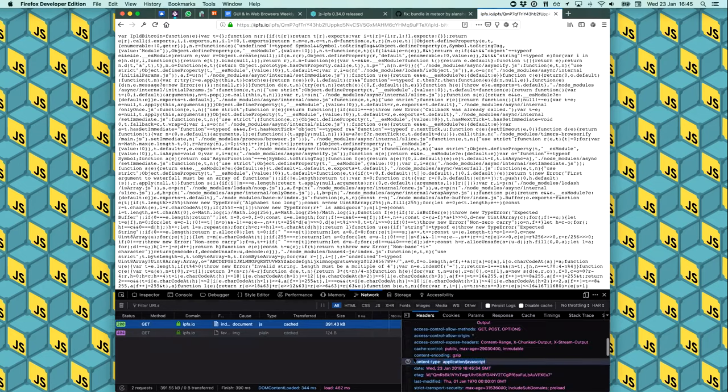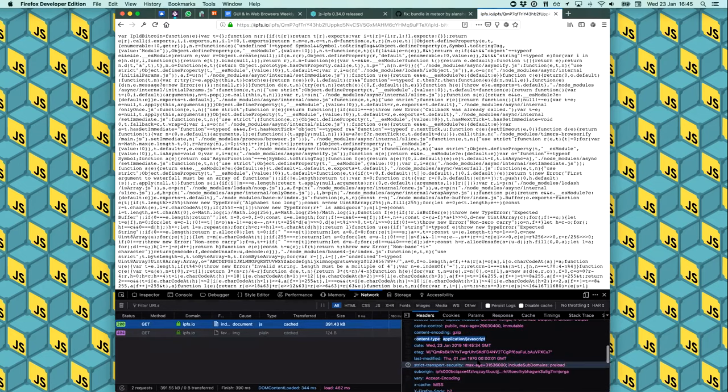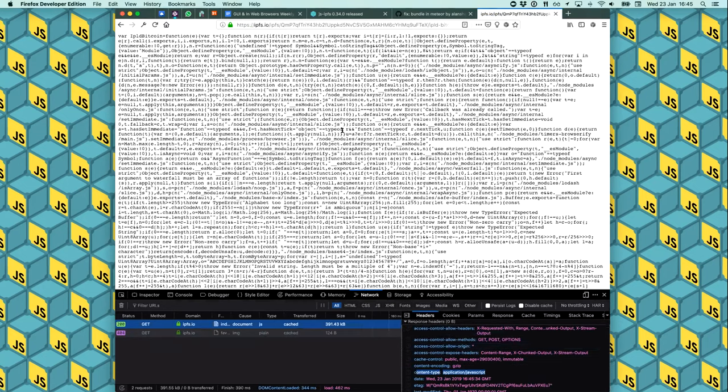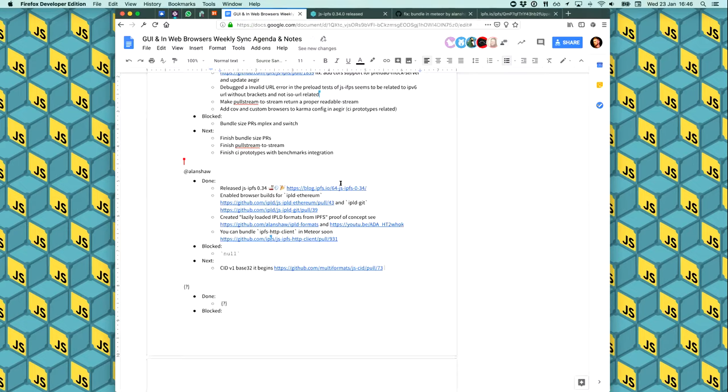I got it. Look, content type application/javascript. It knows what it is. It's all good, in the response headers. I could just put this in a script tag. That's true, great. We should also check about the service workers thing. Never mind. Okay, bye. Yeah, that's all I have to say for now. Okay, cool. Thank you very much, Alan Shaw.